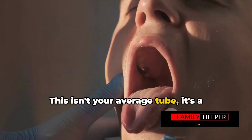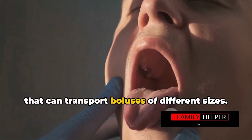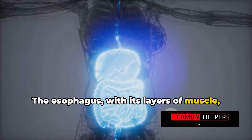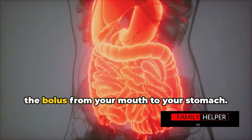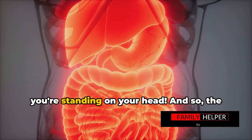This isn't your average tube. It's a flexible and resilient part of your body that can transport boluses of different sizes. The esophagus, with its layers of muscle, performs an incredible feat known as peristalsis. This is a wave-like movement that propels the bolus from your mouth to your stomach. It's so efficient that it works even if you're standing on your head.